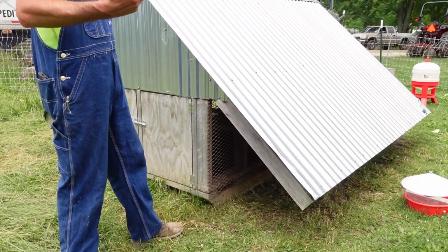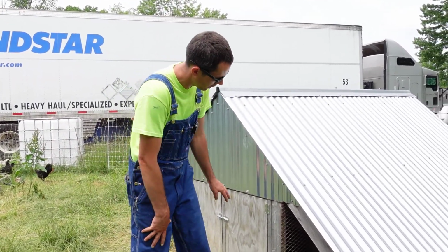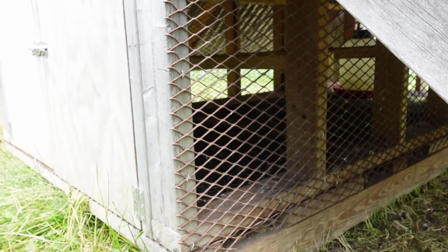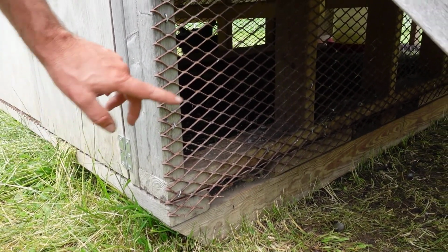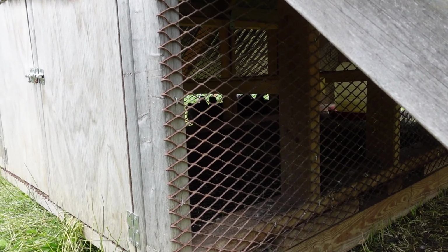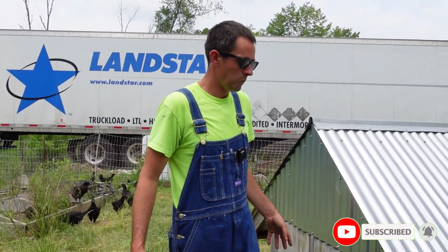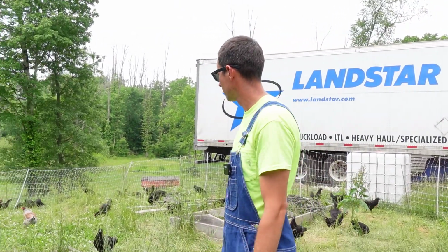I'm actually building another egg mobile, I guess you could say. I'll show you guys that here in a second. But on the bottom of this is expanded metal. It's a little bit stiffer than chicken wire. But like I said, that raccoon was getting underneath here and pulling their legs and eating them alive. It was pretty gruesome, and I hate to kill another animal, but it was almost like a serial killer, so it had to be dealt with. It's one of those things you've got to do.